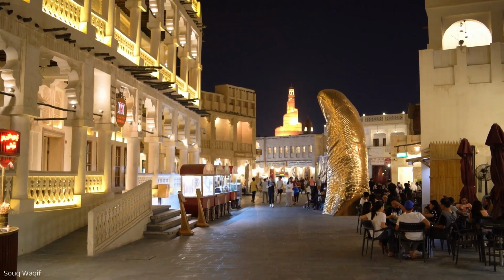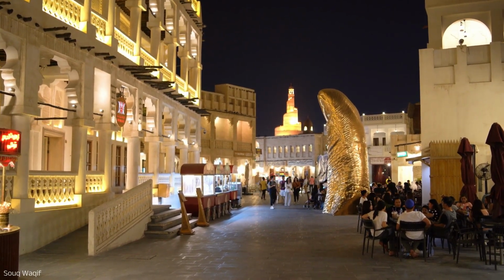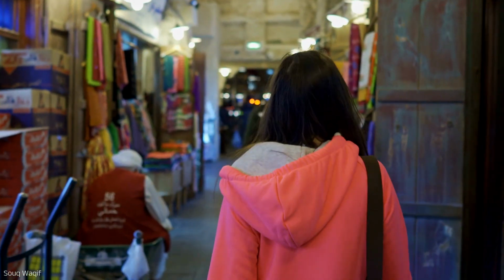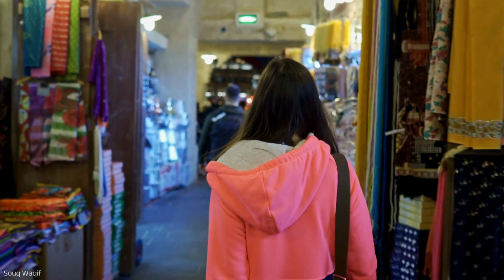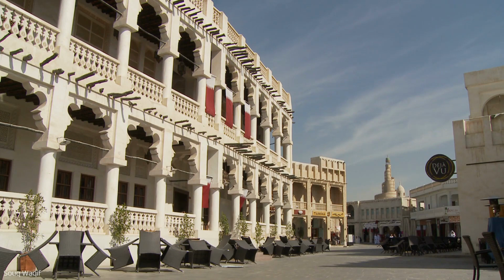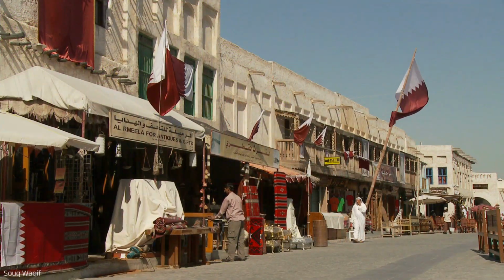The souk is a cultural hub, hosting events, art galleries, and performances. Falconry, horse stables, and a pet market add to its uniqueness. Restored to preserve its heritage, Souk Waqif remains a must-visit destination for tourists and locals alike.